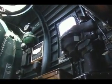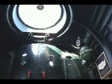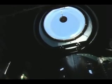There's a window on each side here the navigator could use to look out. And then, what is that called, like an astrodome or something that he could see the stars by and help navigate. Put the window on this side.